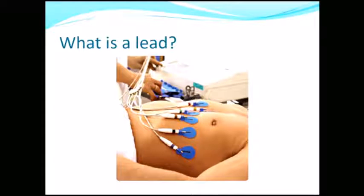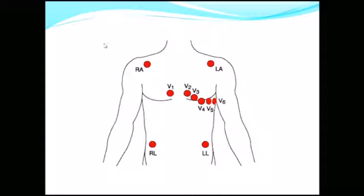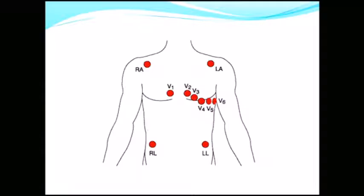So, just to go over the very, very basics, I'm assuming you guys have had your ECG teaching already. You understand what a lead is? Okay, so a lead just looks at the depolarization of the heart from a particular angle. So the 12-lead ECG has 12 leads. There's actually only 10 electrodes. We have 6 chest leads and 4 limb leads. They might ask you limb lead or chest lead placements as an exam question. I've put it there for you guys to remember. If I read it out, you're not going to remember it anyway. So just come back to it. Could be an exam question.